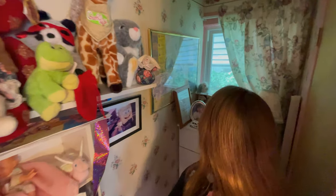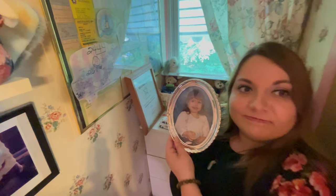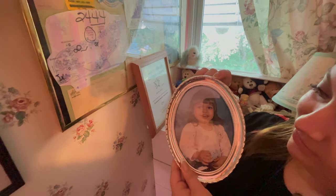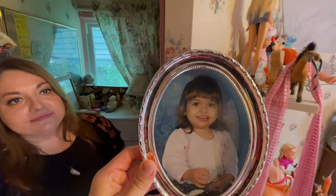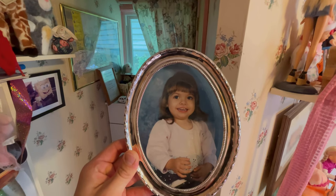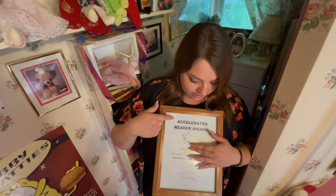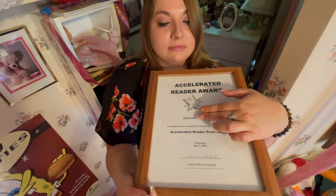I wanted to start off over here. This is me just when I was a little tyke. Don't I look cute? It's kind of dark in here, huh? Yeah, let's bring it out in the light. That was little me, guys. Little baby Amanda. Adorable. I have this award I got in 2002. It's an accelerated reader award. As you can see right there, it is actually from 2002. Pretty nutty.